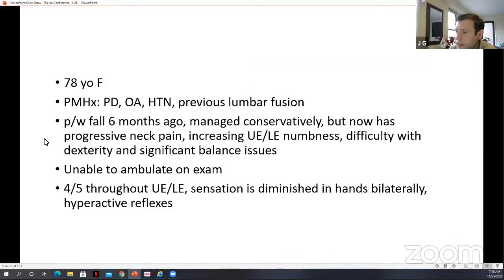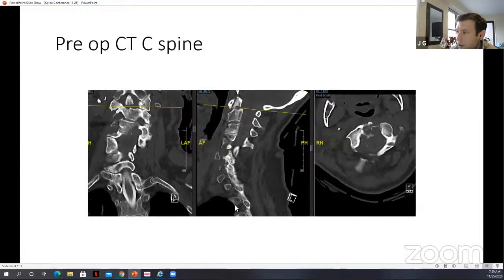All right, the next one is a 78-year-old female. She basically had a fall 6 months ago. We'll show the injury that she had, but it was managed conservatively, and now she has had progressive neck pain as well as signs pointing to cervical myelopathy. And Halima, if you're on, can you describe this injury?